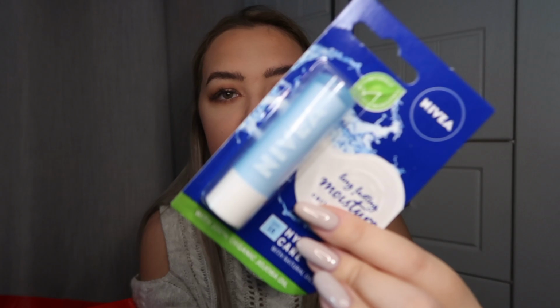Then next we have this lip balm, which is honestly the lip balm I just always use. I never use any other lip balm than this, and I have used this exact same lip balm for about 5 years now.